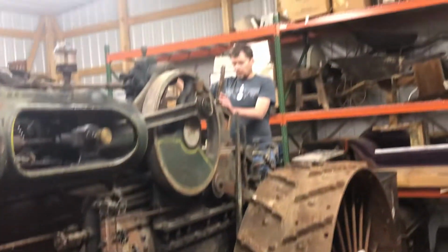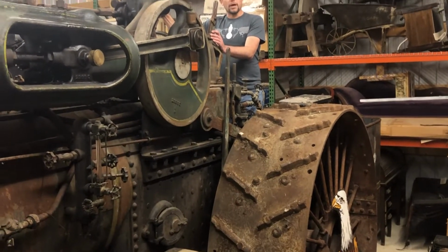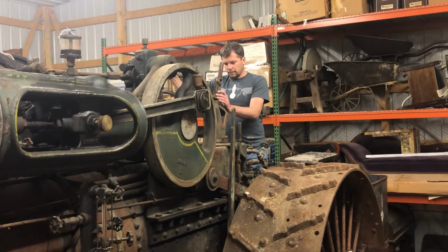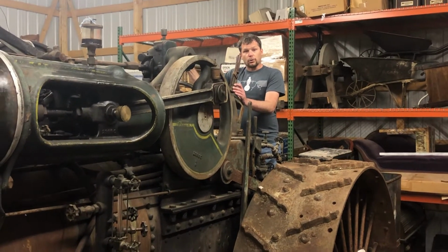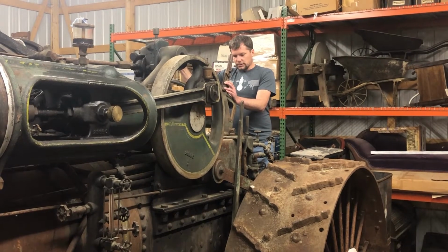Now before Leroy Blaker bought it, he got this engine in 1953 from Henry Benn in Ord, Nebraska. It's believed that Benn was the original owner of it, having bought it right back in 1917.